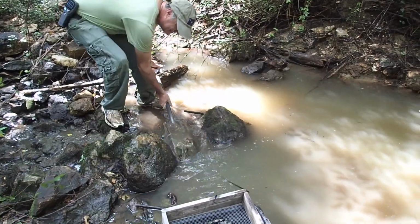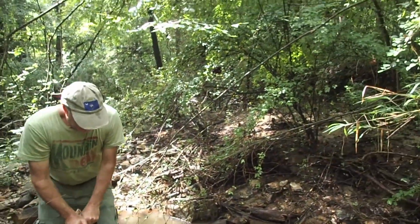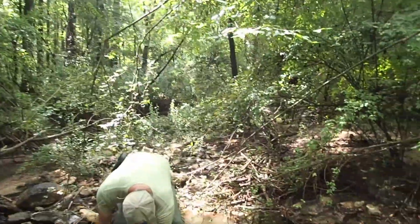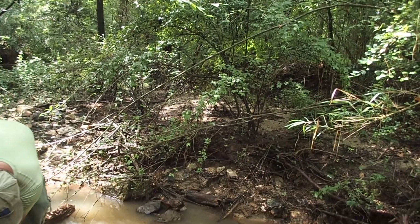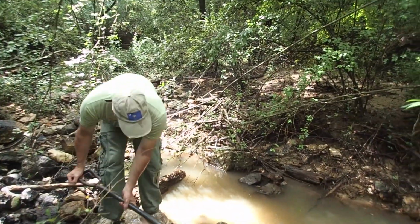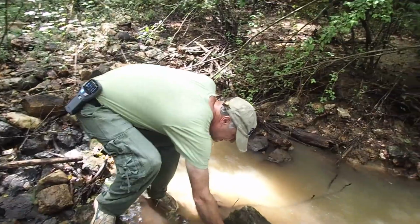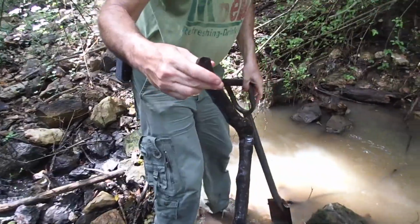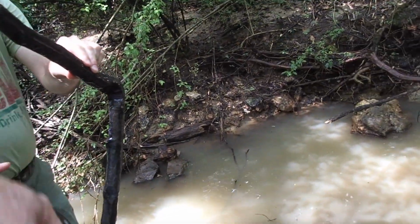Well, let me see if I can get my... Laying on top of clay. Yeah. You think my shovel will be better? Well, I don't know. They all work about the same. You don't know. You got that short and narrow. There's all kind of gold in that stick right there. Wait, something's been chewing on that. That's beaver wood.